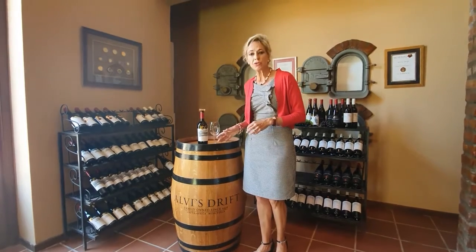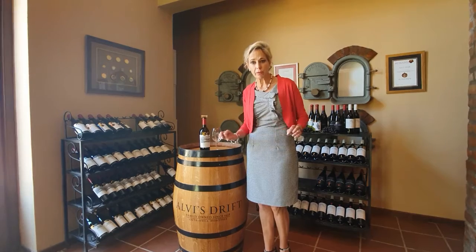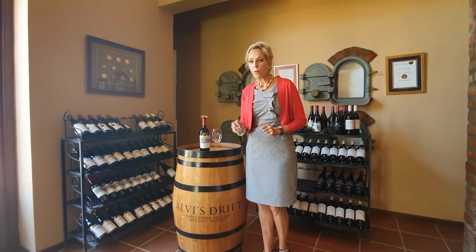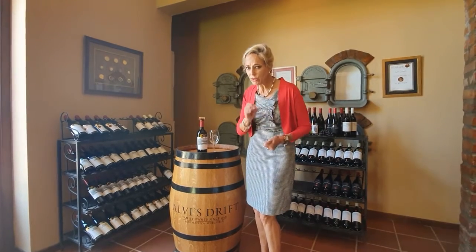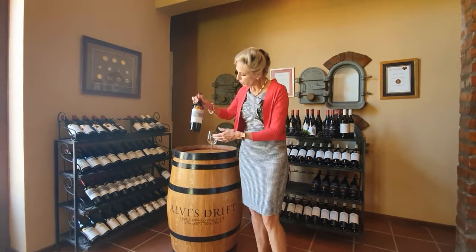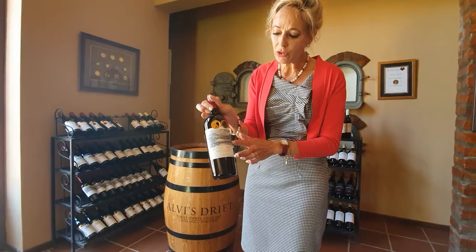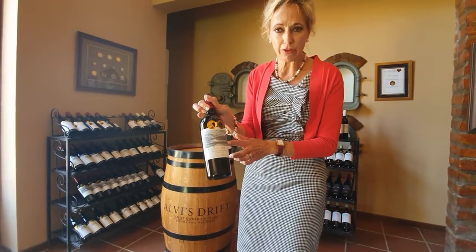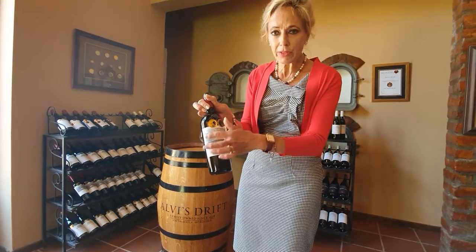Well, allow me to introduce you to something from a different range again here. We call it the reserve range. Now, ladies and gentlemen, the reserve range will always have the beautiful photo or etching of the drift. That is the actual drift built by our grandfather Alvi in 1930 across the Breede River. And that is what all the reserve wines depict.